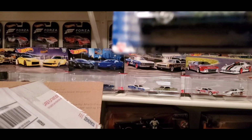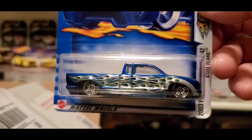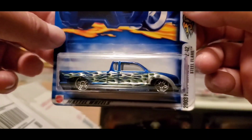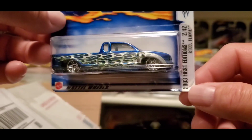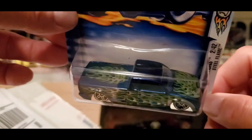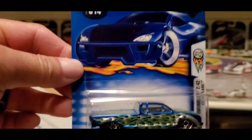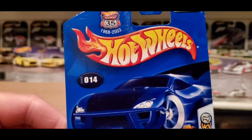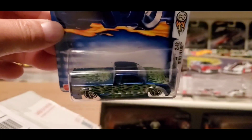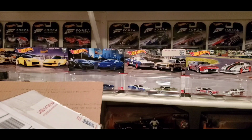And the next one we have the Steel Flame, number 2 of 42. This one's really, really cool. This nice green and silverish white flames going over the nice shiny metallic blue truck on the PR5s. You also got the Hot Wheels logo right there on the hood with the flames going over the hood and over the back of the truck, which is super cool. This is collector number 14. Super cool on that one. Love it.